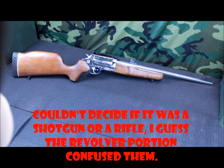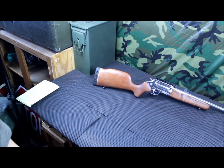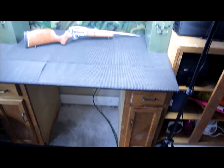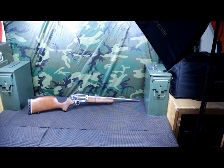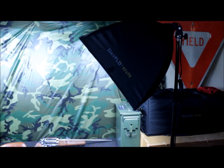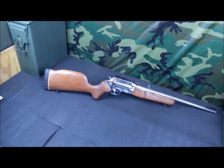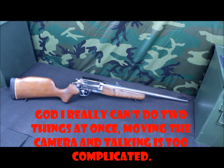Let me give you a quick overview of the little area that I've got. I've got a couple shelves there, some old cabinets, and a desk that I had. I put an old work desk, just nailed to the top, and put some black stuff. Got an old poncho there, a couple night vision goggle ammo cans, and then I've got these two Day Glow easy lights on tripods just for my lighting. So that's what I'm going to be working with now. Hopefully we don't hear any more chirping of my smoke detectors and kids and stuff running around.